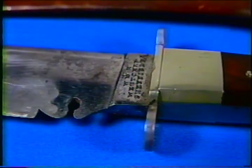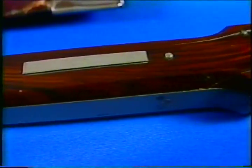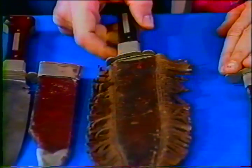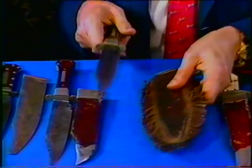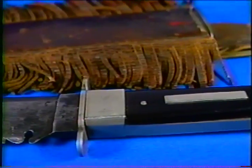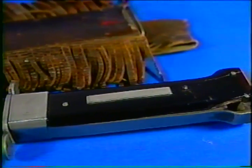This example of a Sheffield-made knife by Butcher has again the Spanish notch. It is equipped with a rosewood handle mounted in German silver and comes with a leather composite German silver mounted sheath. An early fringed leather frontier scabbard adorns this late 1830s style English knife by Butcher, again with a Spanish notch and German silver mounted hilt.